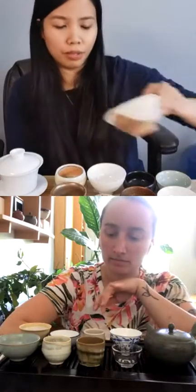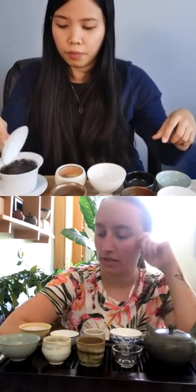Different materials, different personalities. So I think I have 1, 2, 3 different countries on the table. Wish I had more. This is an American potter here. Got a Korean one too, but I picked smaller cups for today's experiment. Yeah, I also went with small cups.